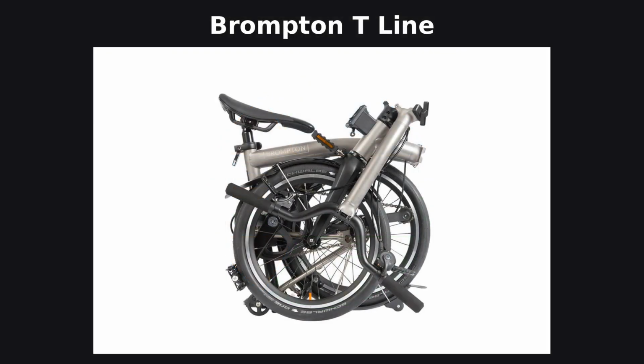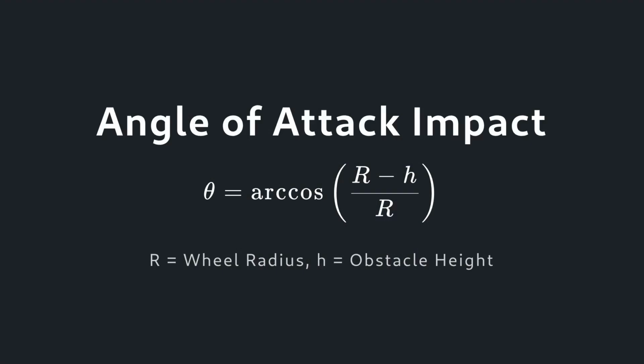The Brompton remains the undisputed king of multimodal transit. If your commute involves a crowded train or storing the bike under a desk, the 16-inch wheels and unique fold are non-negotiable. However, smaller wheels suffer from a steeper angle of attack. A 16-inch wheel hits a 2-inch pothole with significantly more horizontal resistance than a 20-inch wheel, killing your momentum.